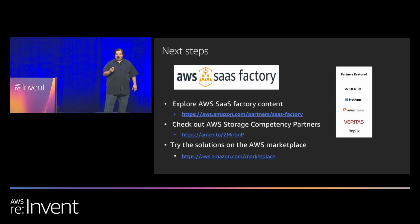On that front, AWS has something called the SaaS Factory. If you haven't heard of it, talk to your PDMs, your account managers, your SAs about it. It's a great way to help make sure you're building your SaaS solution on all layers and all aspects the right way, the best way to meet your business objectives. So I highly recommend you check out the SaaS Factory.